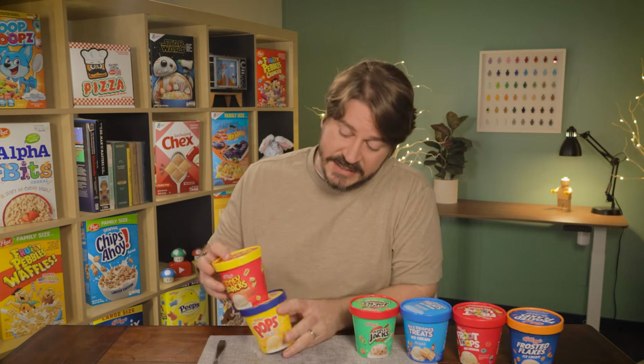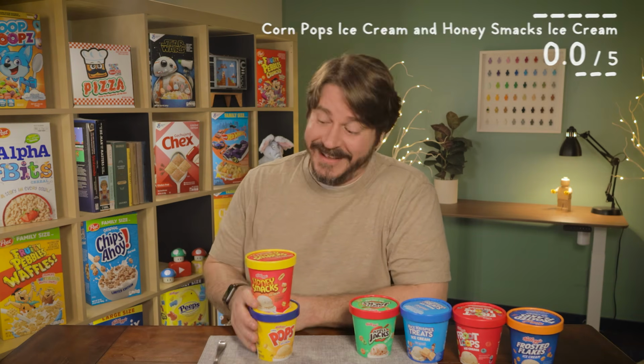Let's start giving some reviews from the bottom. I have got to rate Honey Smacks and Corn Pops as the 2 worst cereal ice creams I've ever had and that I could even imagine. These are just bad. Do not waste your money on these 2 cereal ice creams. Out of a 5 scale, I would absolutely give these 0s. They are gross and bad. Wow, how can you screw up ice cream?